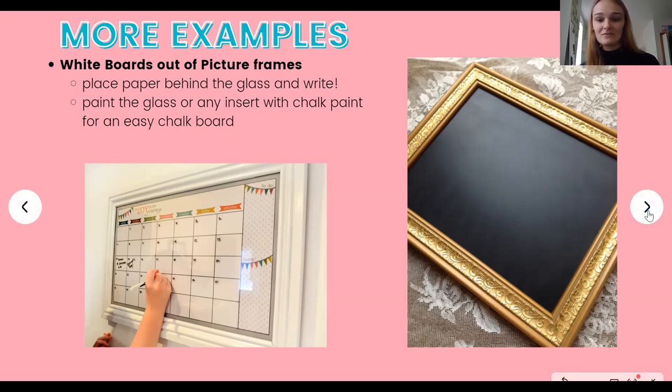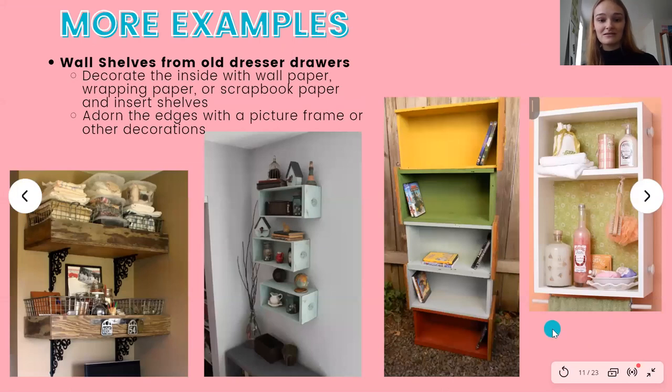Next, we're going to talk about dresser drawers, which I had no idea were such a versatile piece of old furniture parts.